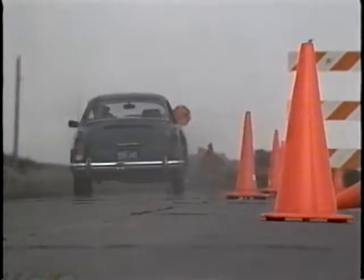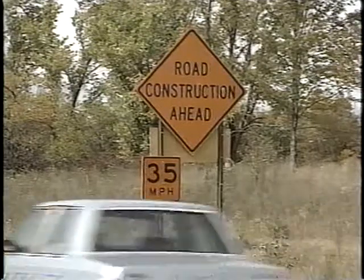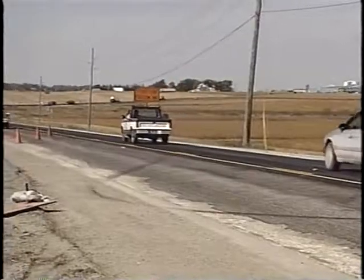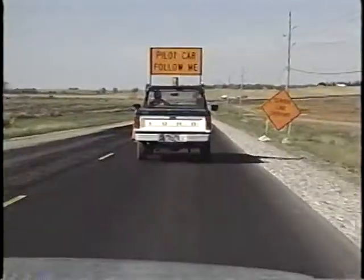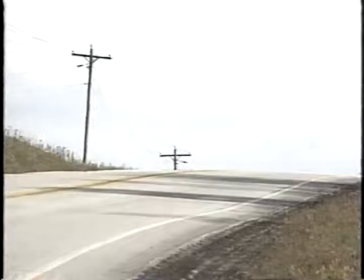So, what do you do? First, you have to get their attention. Warn them that you're out there. Then you have to guide them quickly and safely around you. That's the ideal. We all know it doesn't always happen that easily.